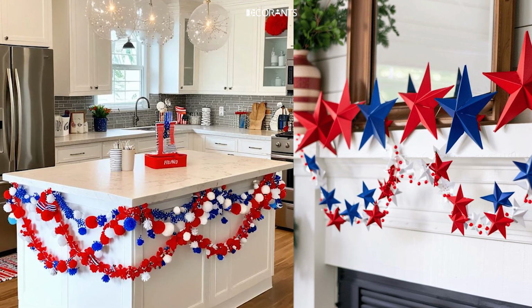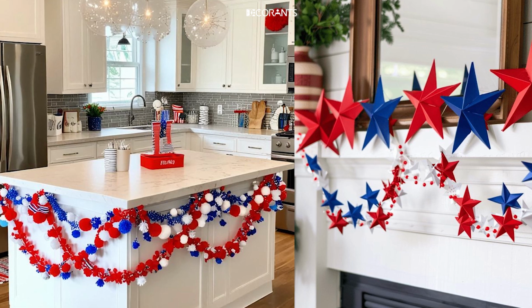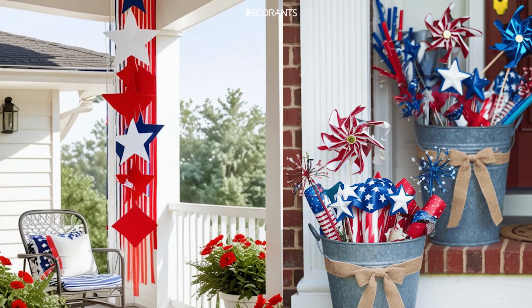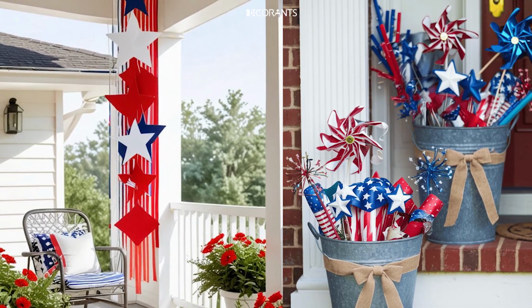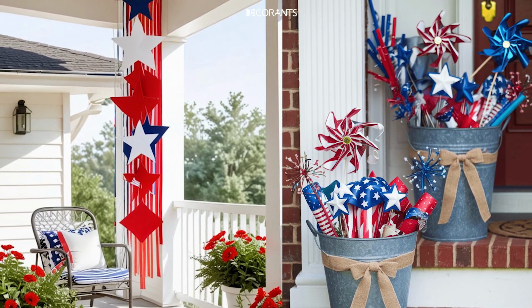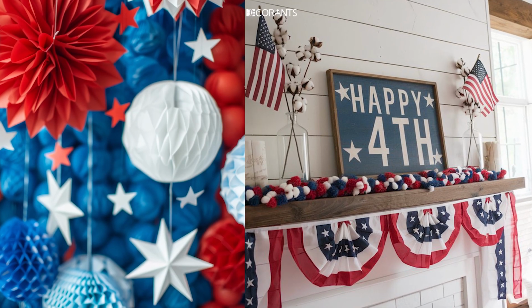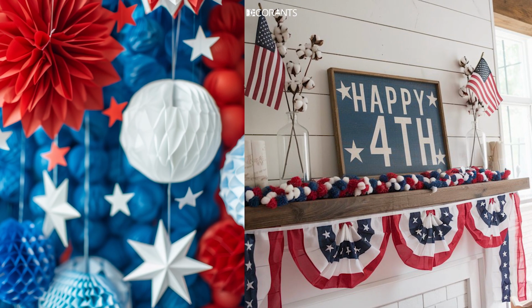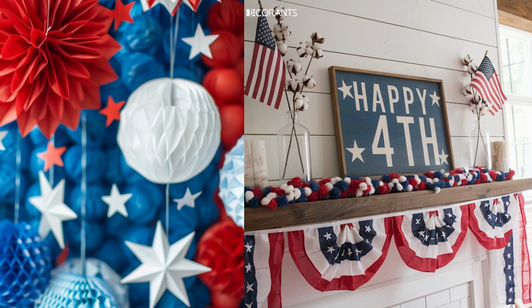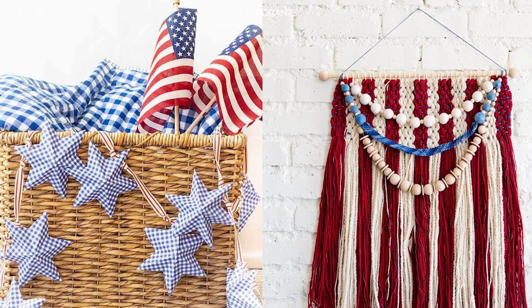Red, white, and blue are the obvious heroes, but how you use them is entirely up to you. Maybe your take is relaxed and nostalgic, using sun-faded reds and weathered denim blues to evoke the easy feel of summers past. Or perhaps you go bold and graphic, bright cherry reds, crisp whites, and navy blues paired with metallic accents for a punchy, modern look that makes every corner feel festive and fresh.